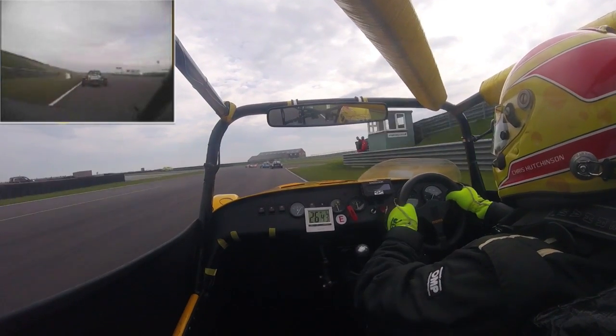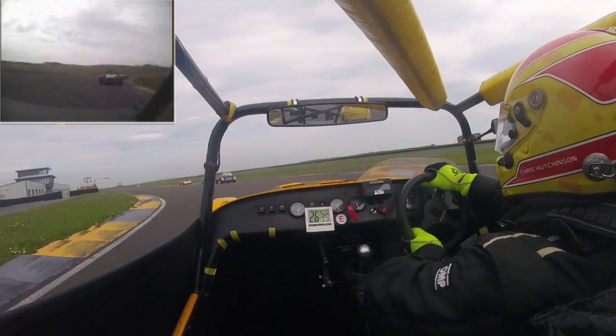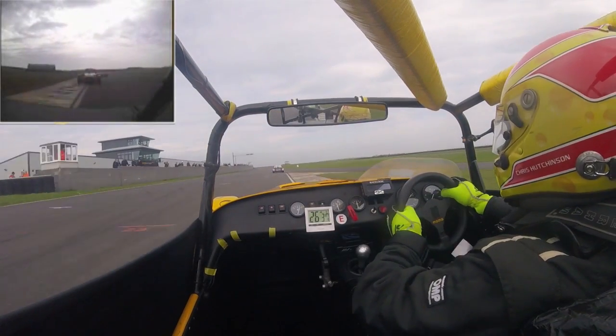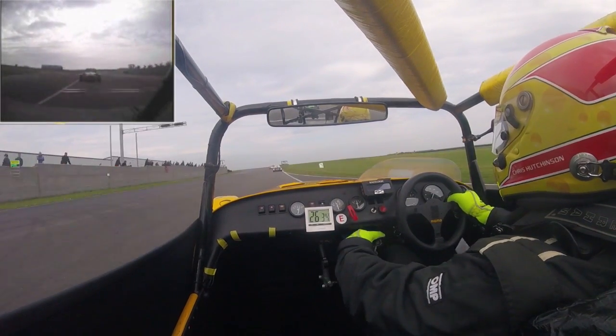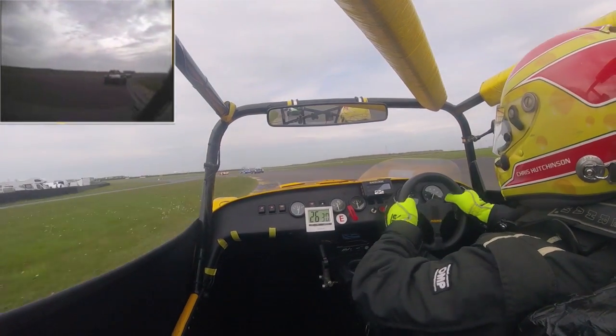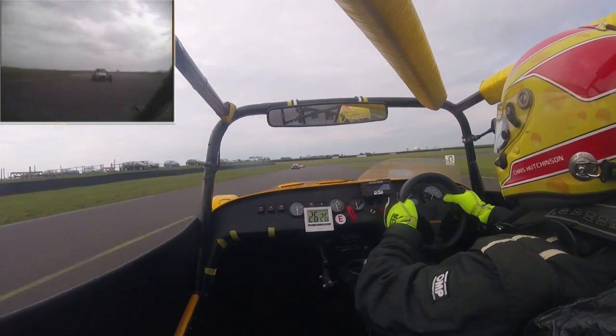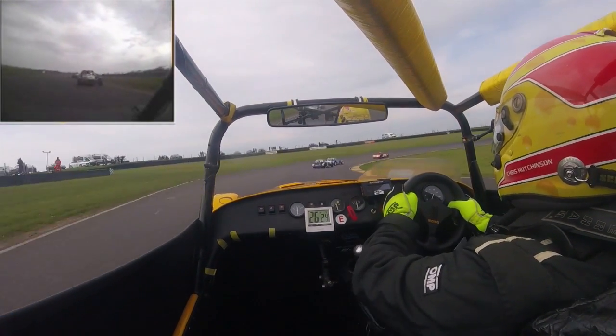Down we come. It's Will Smith leading. Then is that 9? No, it's 93, isn't it? Andrew Sinclair, of course it is. Then Henry Eaton. Then the yellow of Chris Hutchinson. Settling down for the moment.